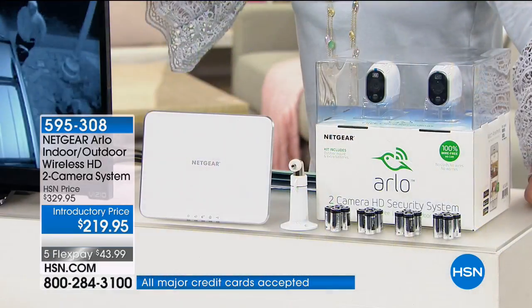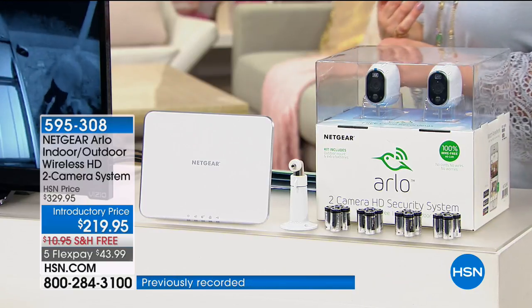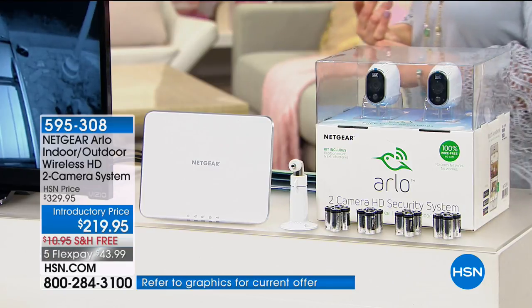Great value here today. Normally, our HSN price, please look at the screen, is $329. And we've got a great price on this two-pack today, where we have slashed over $100. So great deal, great Flex Pay. You can break it down into monthly payments.